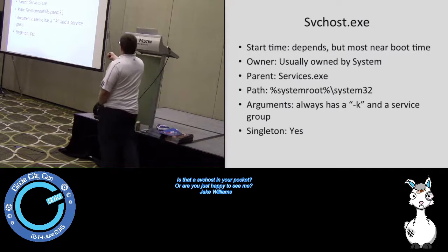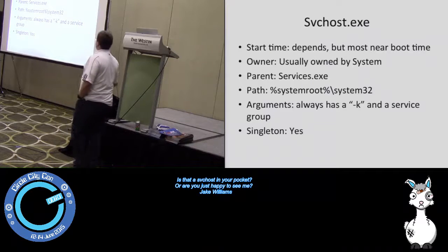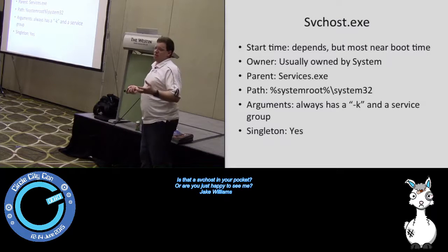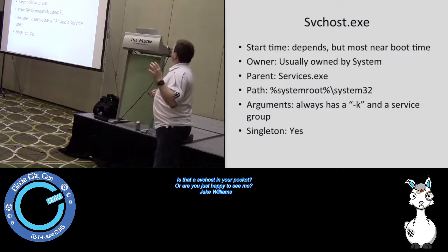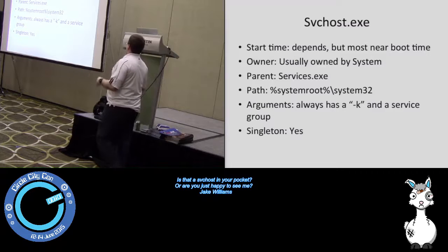Service hosts, again, usually start near boot time. It is the rare legitimate service host that starts up long after the user logs in. It just doesn't happen often. There are some really weird fringe cases for backup, poorly built backup software, Altiris, that happen to run into problems like this, right? And that's an older version of Altiris, by the way.